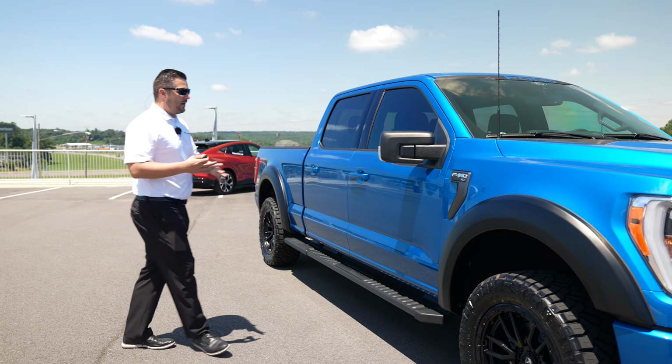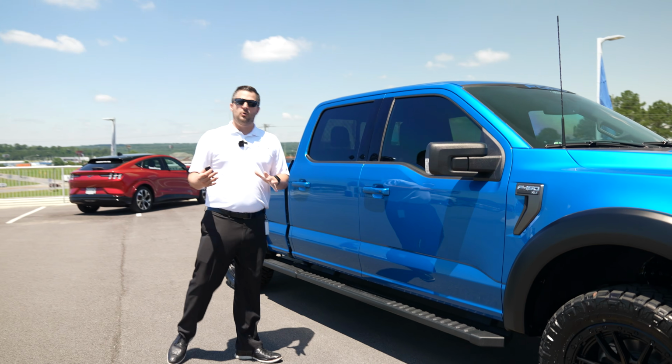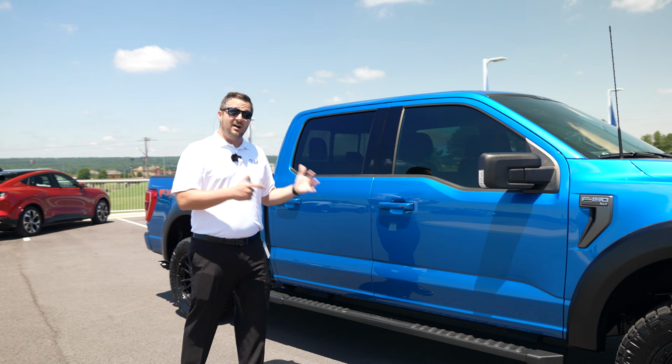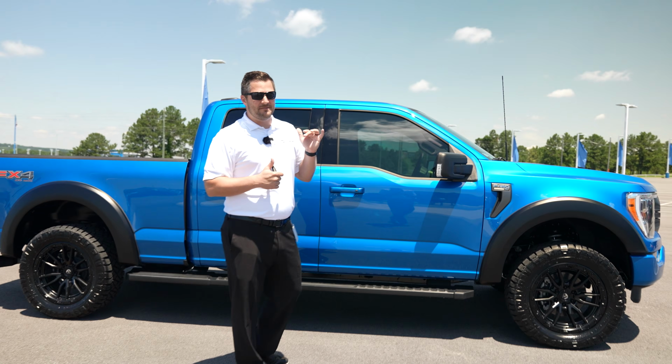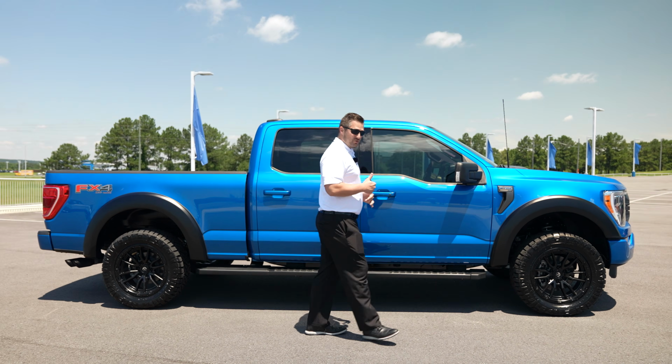Okay, very cool. Well, I'm going to jump back into a couple of other cool features that I love about the stock F-150, and then we're going to get back, Colton, here in just a second to talk about something that is very, very important as far as the custom work is concerned.